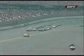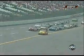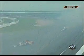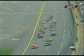See the intensity level coming up on these guys. We saw Mike Wallace look like he was going below David Ruderman right here, but they ran up on a slower car. Wow. Right. Man. That's Kevin Lepage's 61 that Carl Edwards went up across the back of. And then it all broke loose behind him. Car slipping and sliding. Kelly Byers involved.